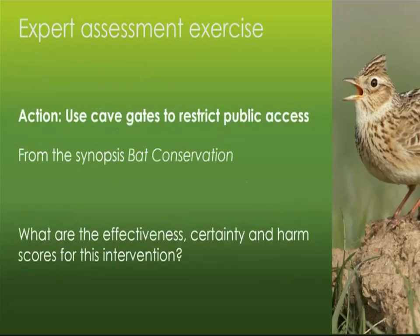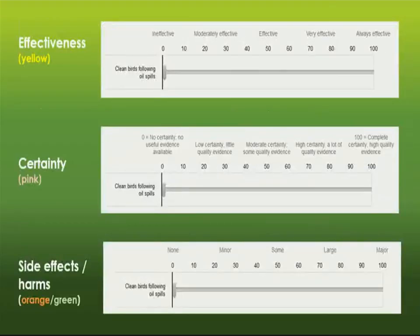So we are now going to do a quick exercise where you can all be experts on bats. So a slightly modified version of the evidence that is available about putting cave gates on bat caves to restrict public access. So it should all be on the page in front of you. Maybe if you just have like 10 minutes to read through the evidence, and you all have 6 post-it notes on the back, 3 for the first round and 3 for the second round. And if you could write, independently and anonymously, your effectiveness score on 1 yellow, your certainty score on pink, and side effects or harms on orange or green, because I ran out of orange. And hand them in. Yeah, we'll do that at 1:45, say.